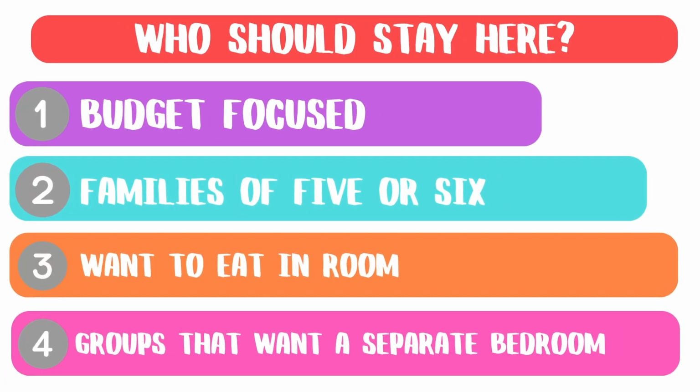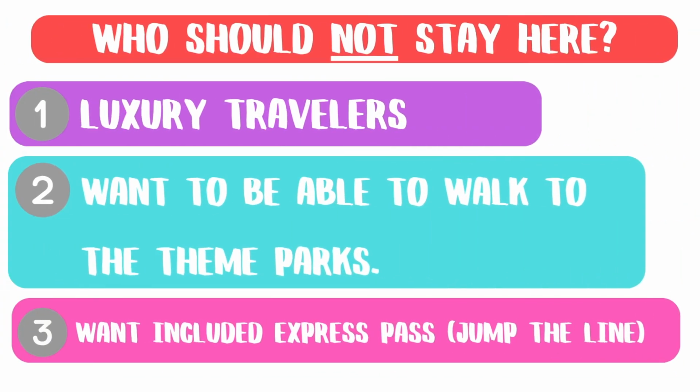To summarize, who should stay in this room? I think travelers that are budget focused, families of 5 or 6, guests that are looking to have a room that they can easily dine in, and groups that want a separate bedroom, because you do have that door between the primary bedroom and the main area. So if for whatever reason the makeup of your group is you really want that door, this is how you would get that. Who should not stay here?